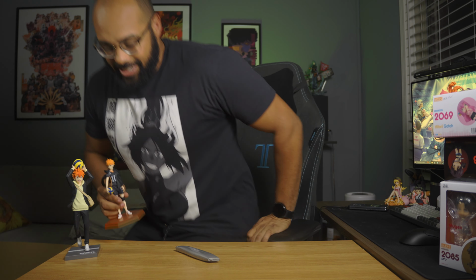Now, what I compare these Tennoto figures to are going to be pop-up parades. I mean, these are like $10 to $15 more, but you just get so much more with these figures. I mean, for one, they're definitely bigger in size. In fact, I have a Hinata. Let me go grab it real quick and we can compare.